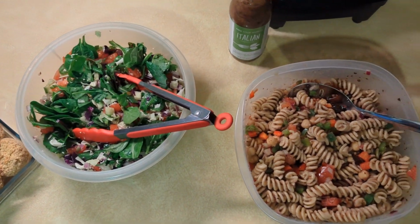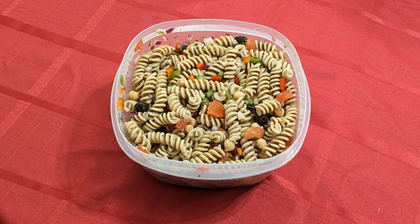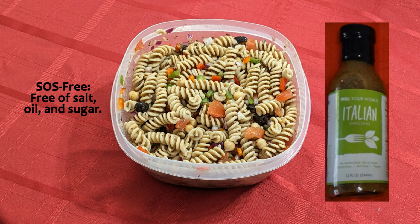And we also always have this pasta salad with every holiday meal. We started doing this even before we were plant-based. It's a really basic pasta salad using whole wheat pasta, peppers, tomatoes, onions, and black olives. It has an Italian dressing, and that's it. We use the SOS-free Italian dressing from Well Your World.